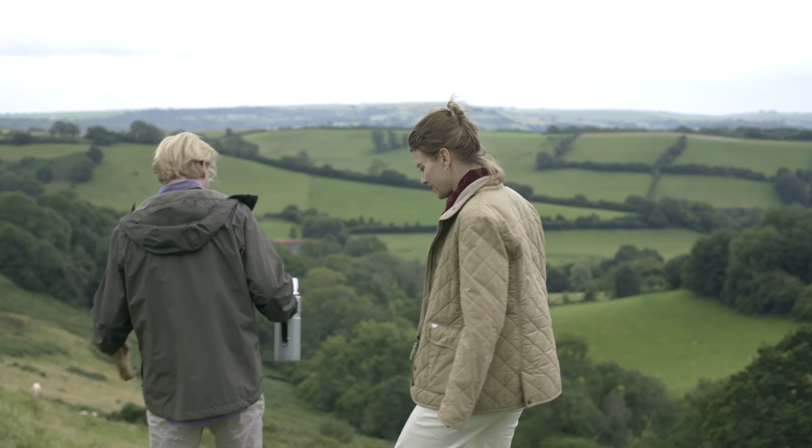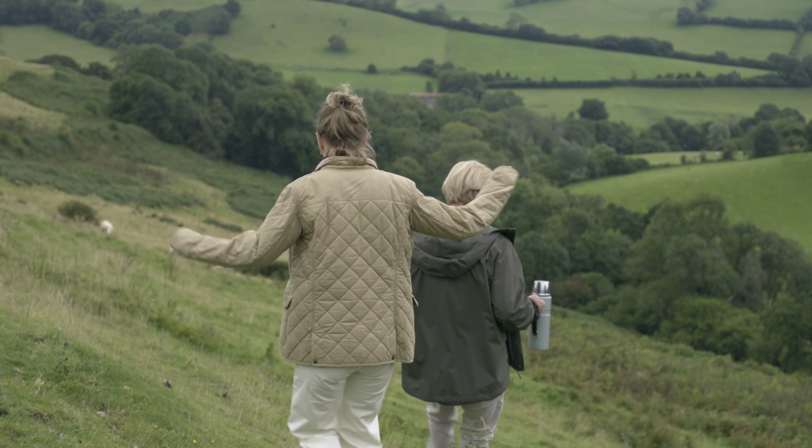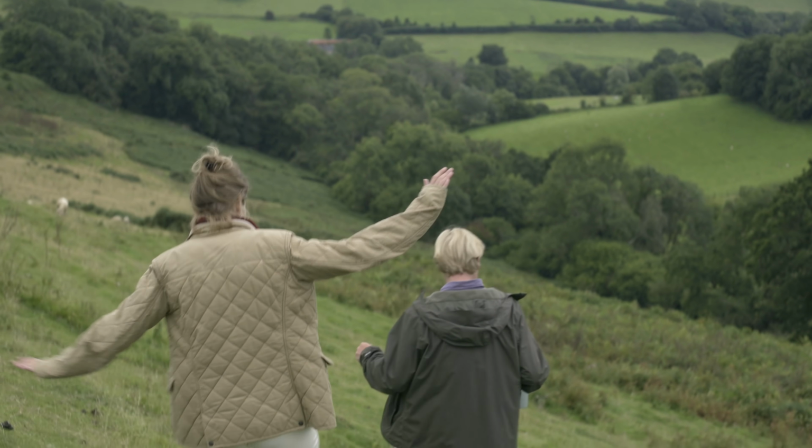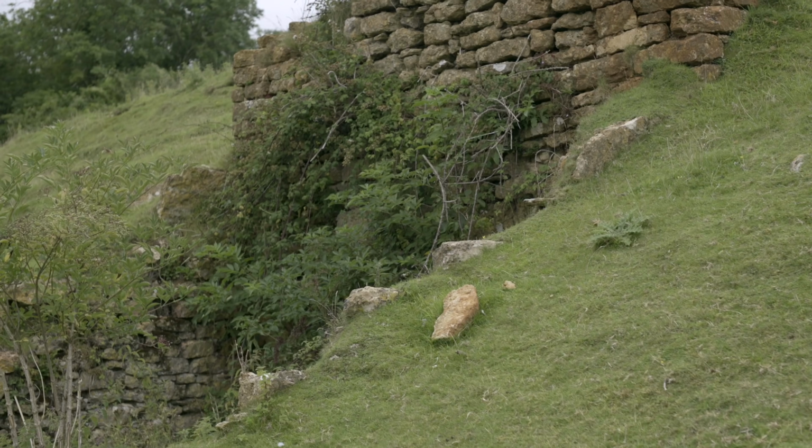But if we go down to the front of the kiln, which then reveals a lot more about how it worked. Stephen, I'm glad you changed your shoes. So how old do you think this is?